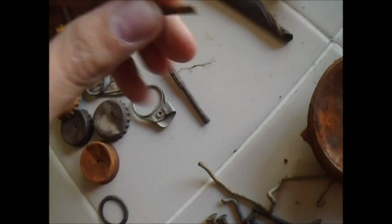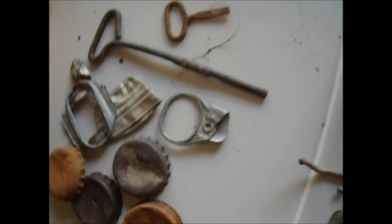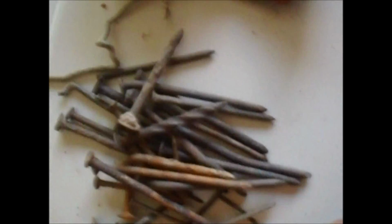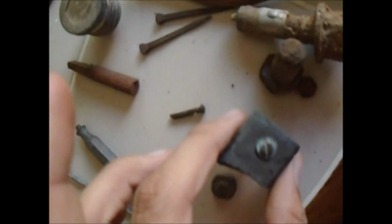Something that says patent number. Bottle caps, a couple of tobacco tin keys or Spam keys. This one still has all the metal on it. Beaver tail. Bunch of nails. Bolts. Or this is some sort of copper brass screw. Some sort of carbon brick on it.